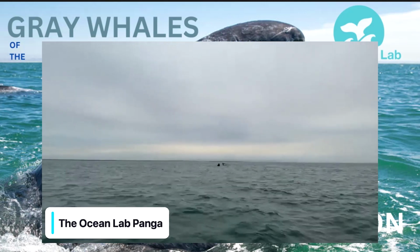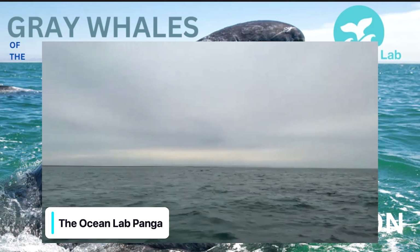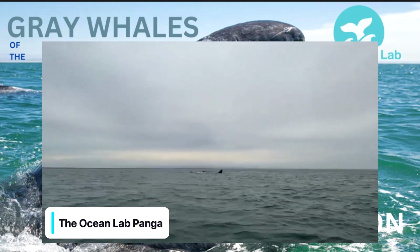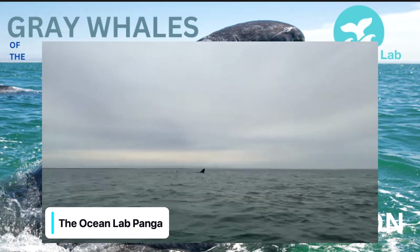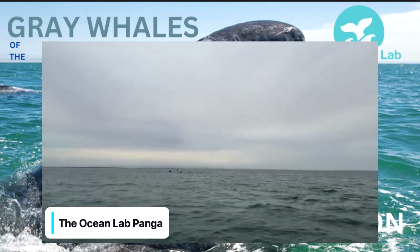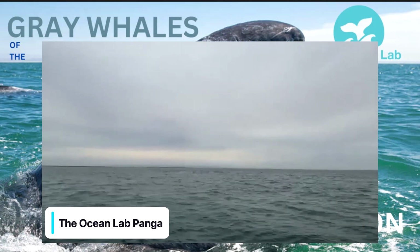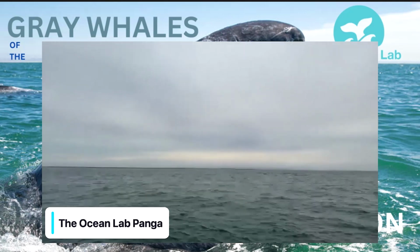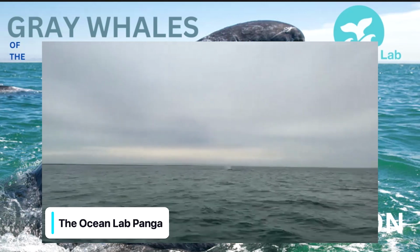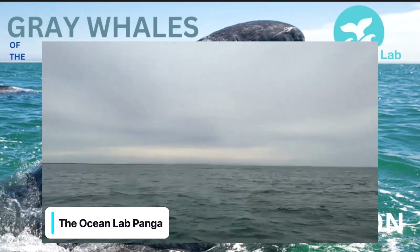All right, so you see some flukes, you see some pectoral flippers flopping around. So those are in the courtship phase, right? Yep. They're thinking about it, and they're just hanging around. We saw some more male parts hanging out there. Yep, there we go. So we got two males that are vying for dominance. So some of that breaching could be males showing off. Males do, right? Or it could be a male saying, "Hey, I won."